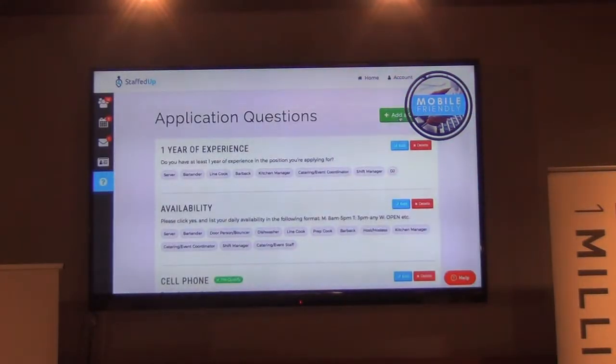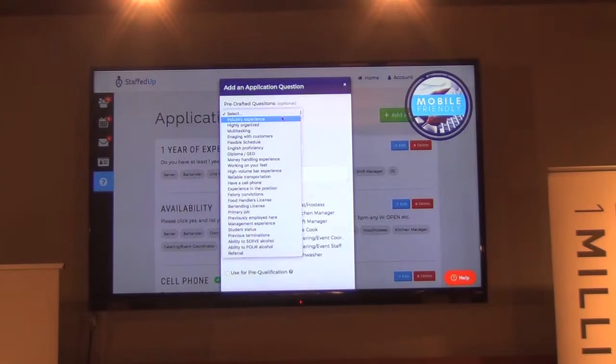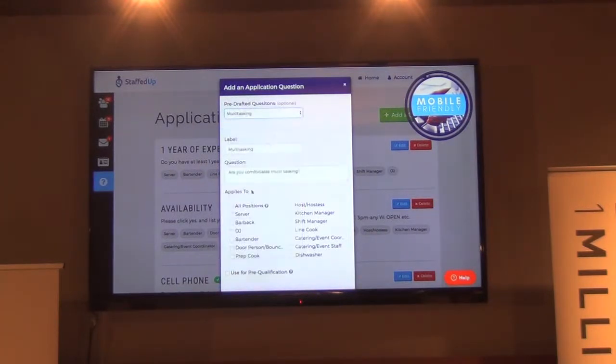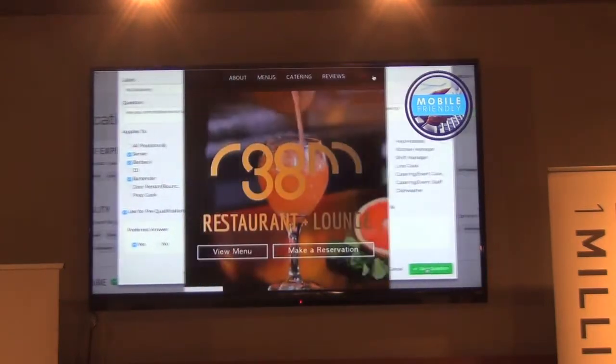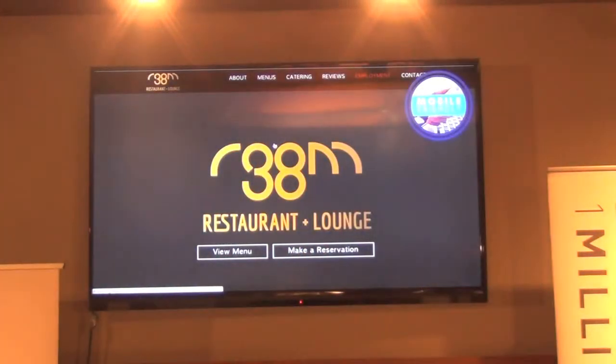You can customize your application by creating custom questions. We use our great list of pre-drafted questions for all our specific positions and make sure you're asking the right questions to get the best talent. You can even set questions as pre-qualifiers, saving time by filtering applicants who don't meet your minimum criteria, and let the system automatically and professionally respond for you.